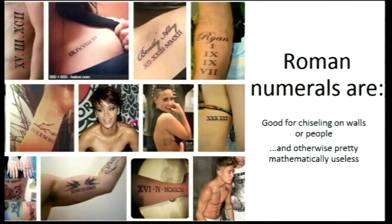So to sum it up, Roman numerals do a great job at counting. They're good for chiseling on buildings and apparently people, but they're hard to write, they're hard to read, and they're useless for doing any arithmetic. That's what an abacus is for. And they're definitely not good for complex math. Just imagine trying to do algebra with them, for example.